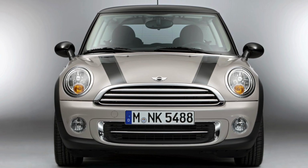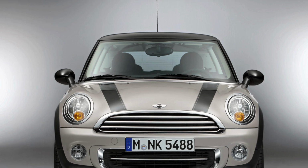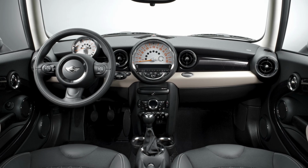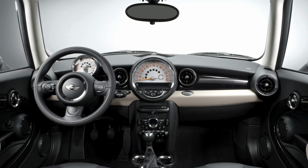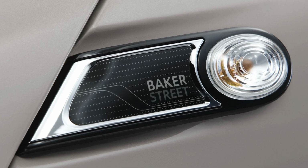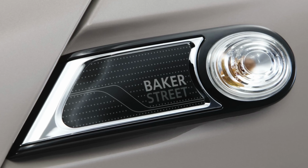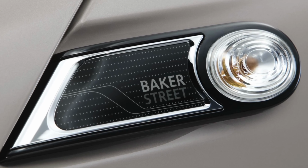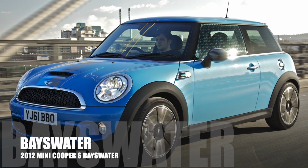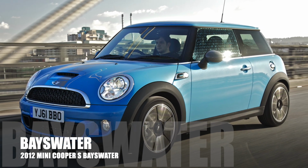The Baker Street Edition came equipped with the Pepper Pack, which included features like air conditioning, the chrome line exterior package, front fog lamps, and height adjustment for the front passenger seat. The Baker Street Edition paid homage to the famous London street home to the fictional detective Sherlock Holmes, blending cultural heritage with automotive design.